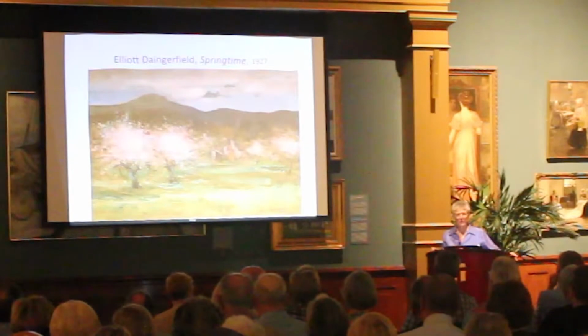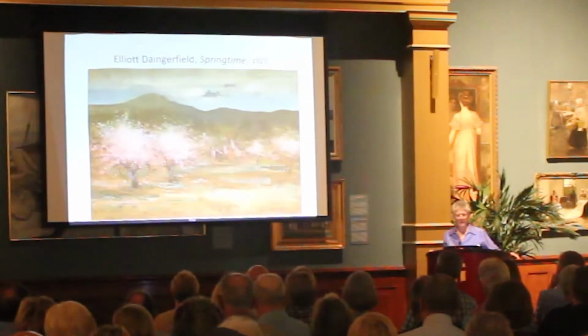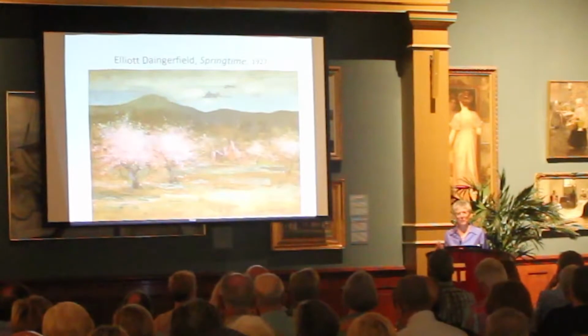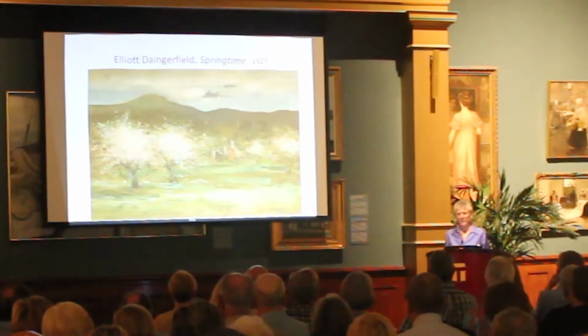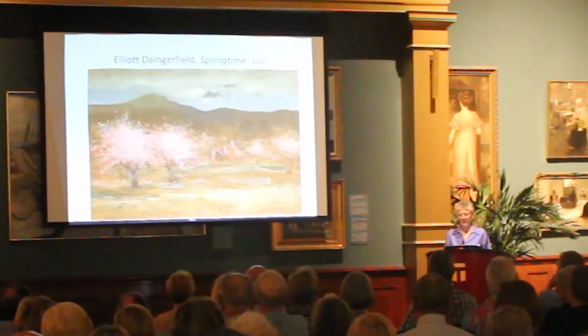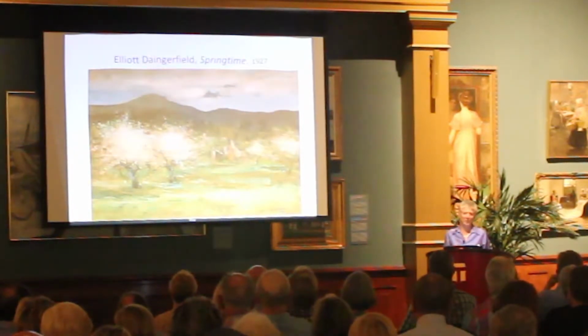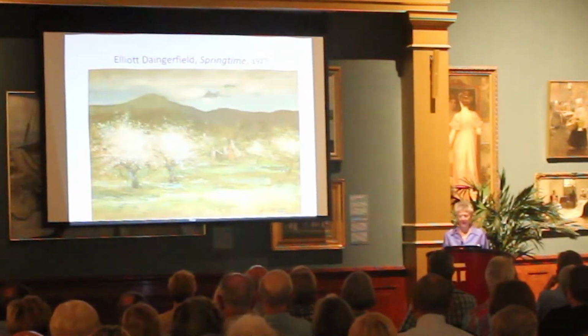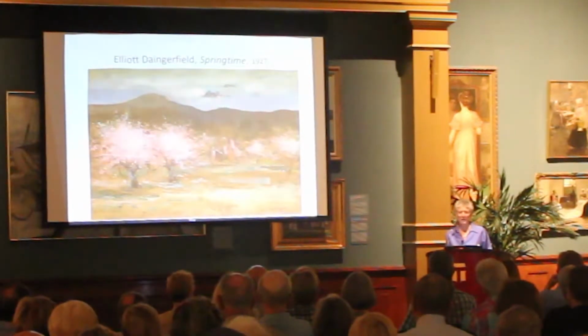He had a studio among other artists and was very much influenced by the art of George Inness. And I don't know if you're familiar with his work, but Inness was known for layering his varnishes. So there are layers of color, layers of varnish, which create a kind of overall tonality, an earthy tonality. It is also clearly a major headache for conservators, all those layers of varnish. In fact, there is a kind of Barbizon-like aesthetic to the landscapes of Elliot Dangerfield.